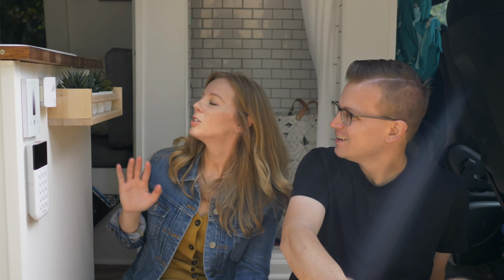Woohoo! All right. So that pretty much covers our new desk area. Just to talk about it for a second before we move on to the bedroom area, it's worked out really well for us.